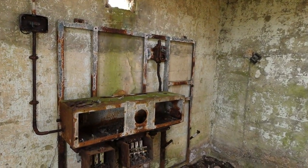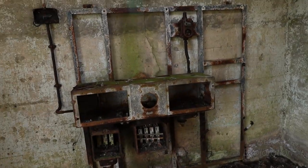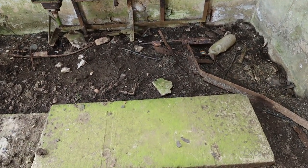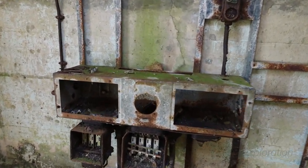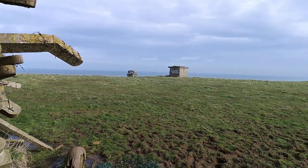Again, this one's been stripped out, but you can see where the radar aerial was and the static frequency changer, or it had a motor generator, one of the two, but it did the same function, then the electronics for it. And I've lost Dave again. There he is. Let's go catch him up.